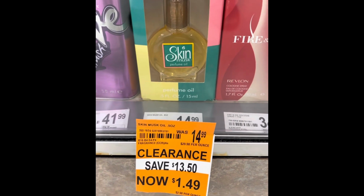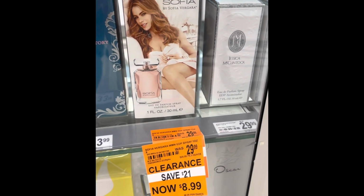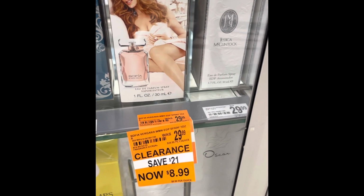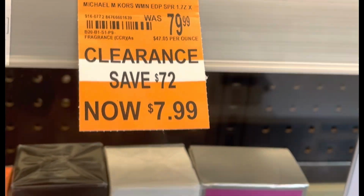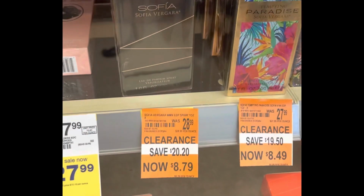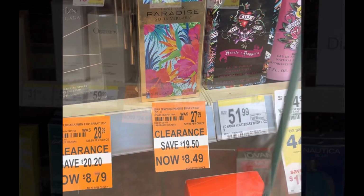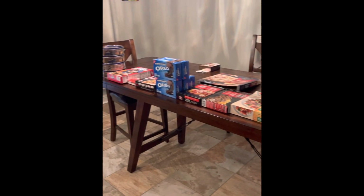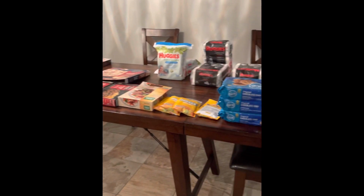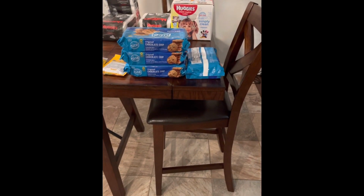Because at a lot of the Walgreens, their perfume is going on clearance for 90% off. And I was able to get most of this stuff for 90% off. So let me show you.